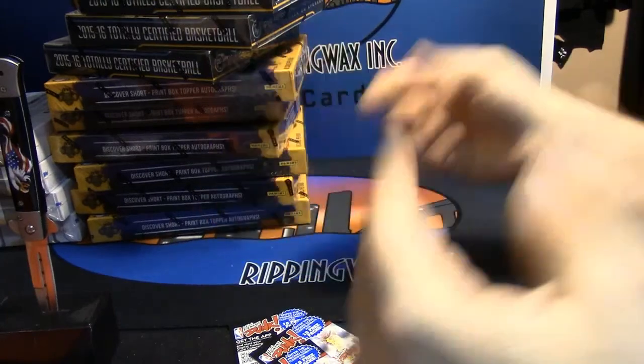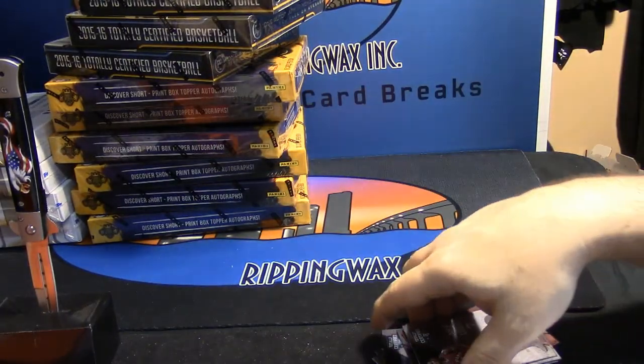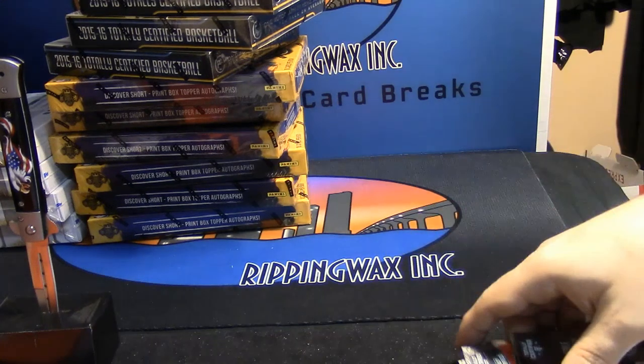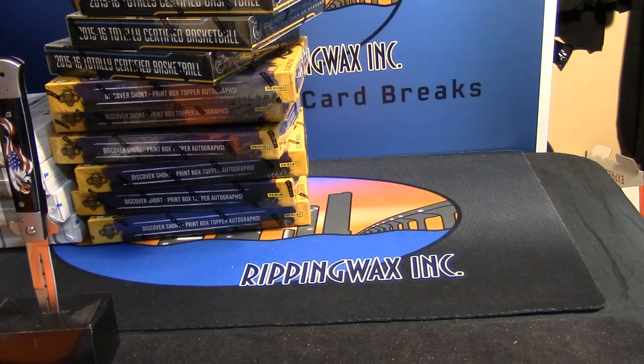But overall, I'd be very happy with that box. I would be very happy with it. The Parker number, the Okafor, the English. I know he signs, I know he has a ton of them, but still, it's old school. The Danny Green to 10, the Oladipo 3 color patch to 10, very nice. Very nice.